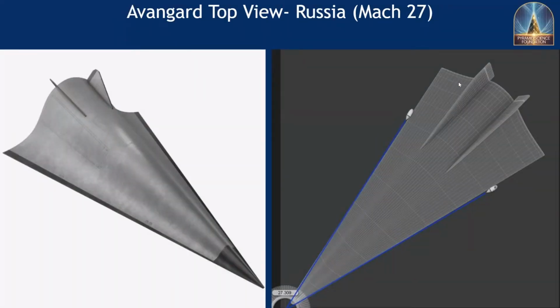And then finally, we're going to get to the fastest one of all, which is the Avant-Garde hypersonic glide vehicle from Russia. You've got two views here, and you can see that on the right side, this is the best view of this for purposes of measurement, but it has the 27.309 degree geometry.